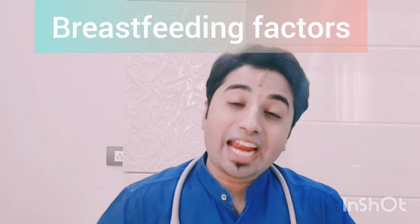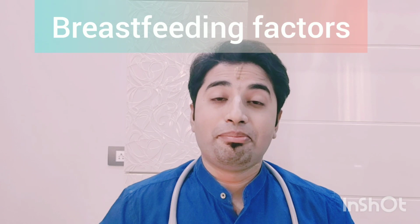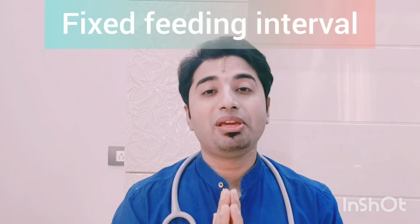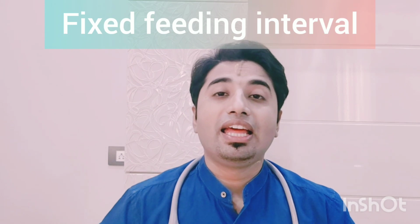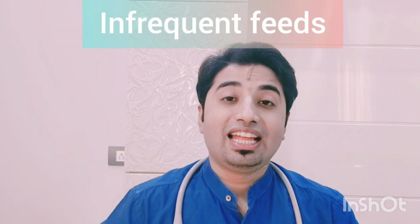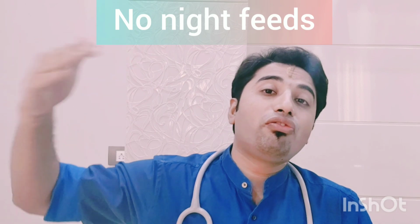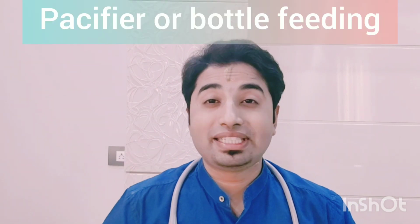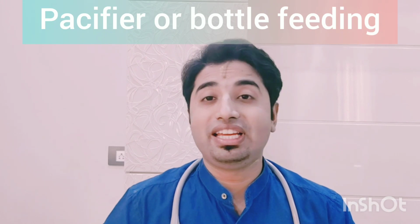Now coming to the second factor, that is, breastfeeding factors. Sometimes if there is delayed initiation, or the mother feeds the baby at fixed times, infrequent feeds, lack of night feeding, that is, they don't feed at night, or early introduction of pacifiers or bottle feeding, these are all factors which can hinder good breast milk production.